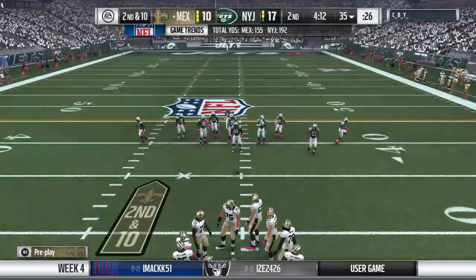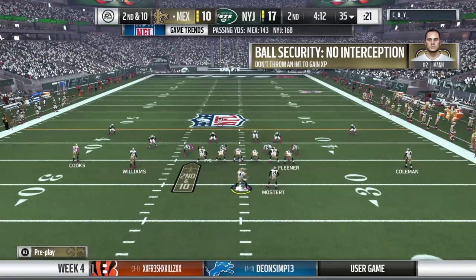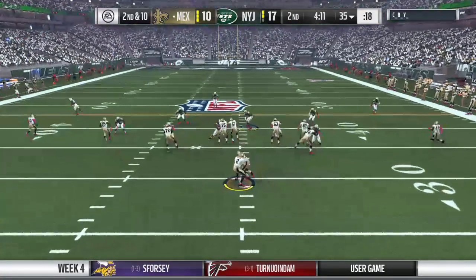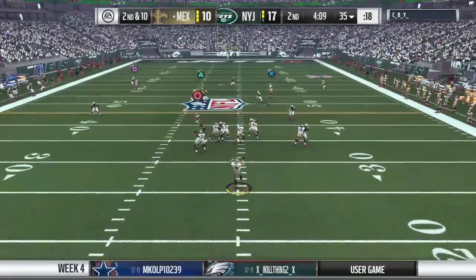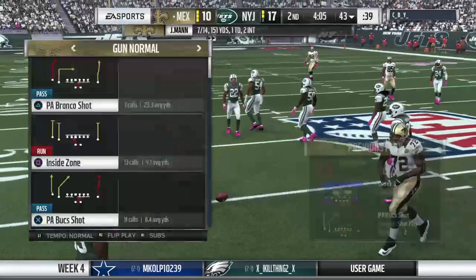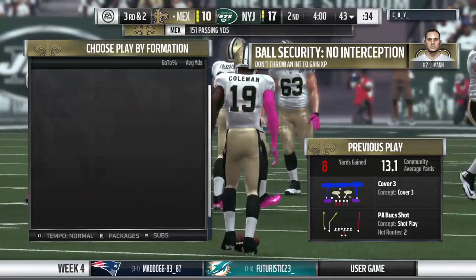Offense looking to avoid a third and long. It's 2nd and 10. The play action fake. They'll look to throw. Will throw to the left side. Caught by Coleman. It'll be a gain of 8 yards. And that's going to bring up a third down.